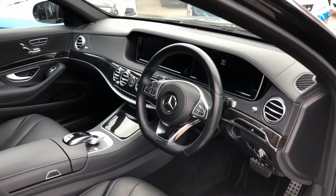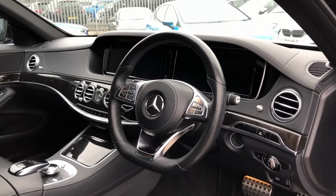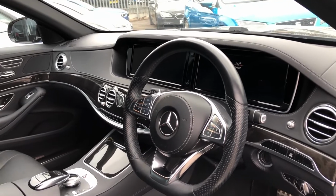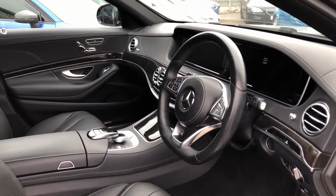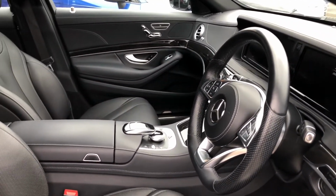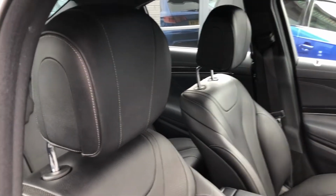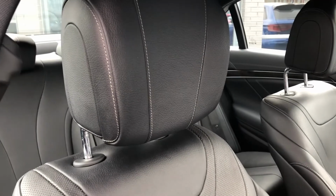Boom. You want luxury, you want class, you want sophistication, then you buy the S350. How about that for a cabin? It looks more like I'm giving you a tour of a mansion. It's just so bespoke and so utterly brilliant. Even words fail me, and that really does take a lot.